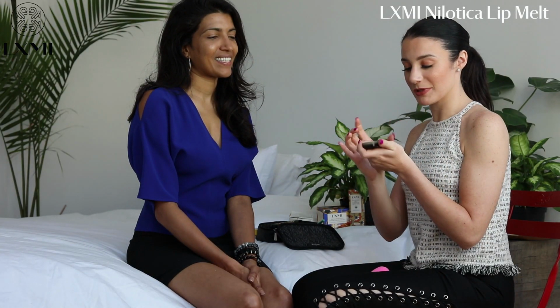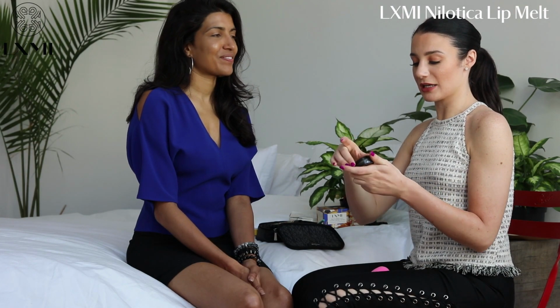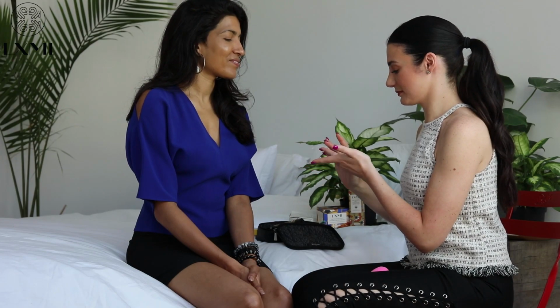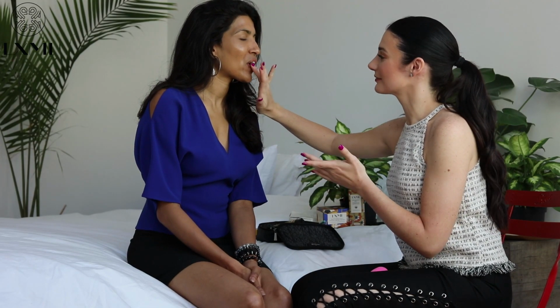I'm going to prep her lips again with the LXMI Pure Nilotica Melt. Again, just a tiny bit on the tip of my finger. This much. Perfect. It's such a good balm. I actually use this when I go hiking because my skin gets really dry and cracks, and so if I'm in the outdoors, I'll keep it as a balm. It's so nice. Yeah, so nice.